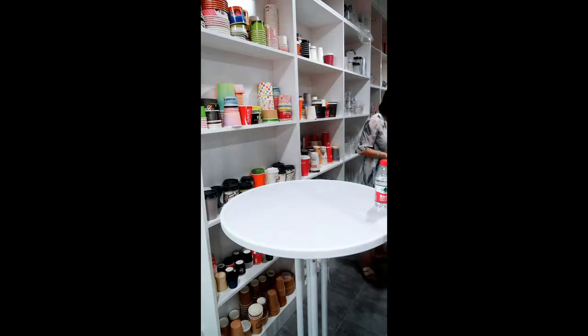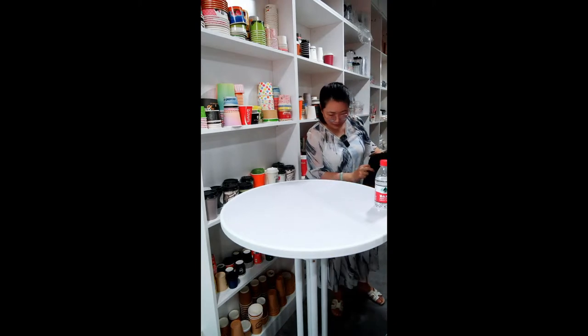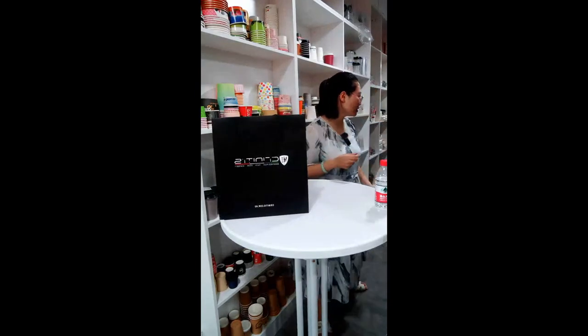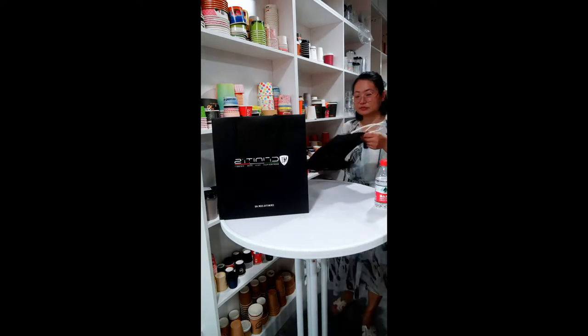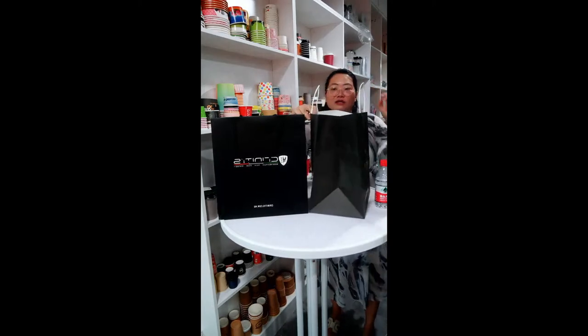The following part we want to introduce is our takeaway paper bag. The takeaway paper bags, we can also customize the size. We have different sizes for the takeaway bag. These are two cases in our company.